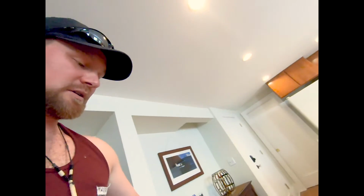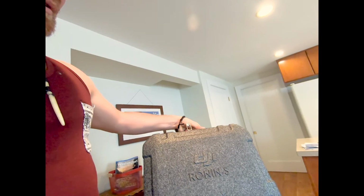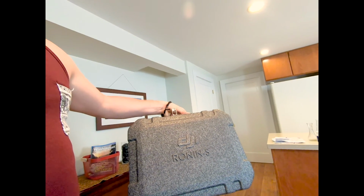With the exception of the Ronin S. That has its own case, which we carry, which has been a pain. I'll be honest with you. Here's the Ronin S case that we have to carry around. Luckily, I give it to Surf, and I think that she's pretty enough that they don't ask questions about her carrying 2 carry-ons, especially onto airplanes.